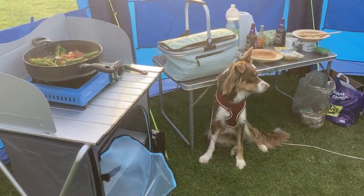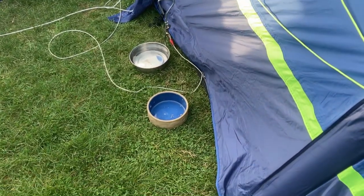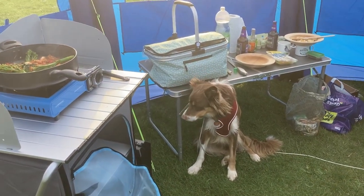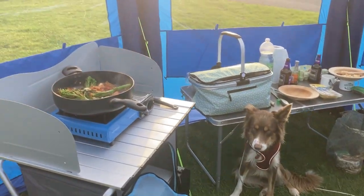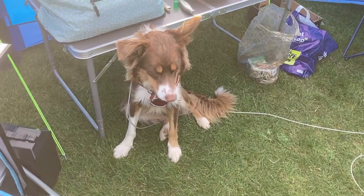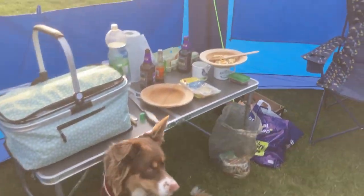And here he is sitting right now. He's had his tea, he's eaten a lot. Two little bucketfuls of biscuits and some meat chunks, haven't you? And a full tin of tuna. He's going to get some stir fry as well, aren't you? Good boy, aren't you? Good lad.